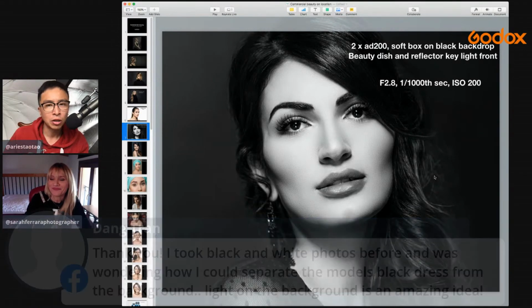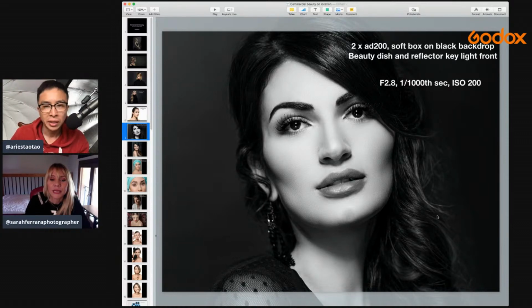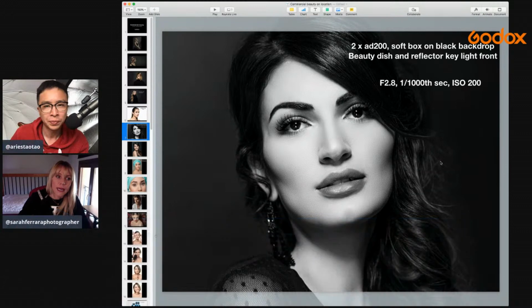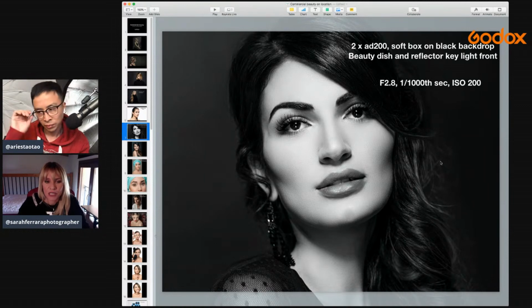Out of curiosity, Sarah, when would you choose to work with a softbox? When would you choose to work with a beauty dish? So when you work with a beauty dish, is there any extra caution you need to take compared with working with a softbox? Well, a beauty dish is generally a lot harder. It's a harder, less forgiving light. It's called a beauty dish because it's perfect for typical beauty work.